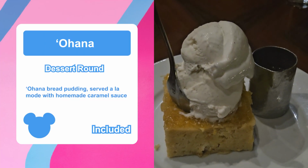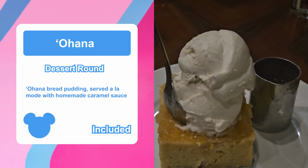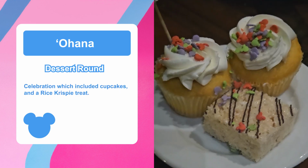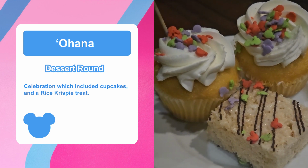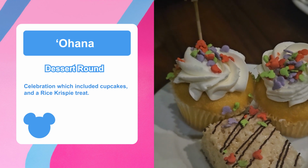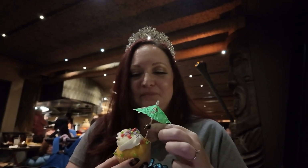For dessert, there is the famous Ohana bread pudding. This is served a la mode with homemade caramel sauce. Our waiter also brought a celebration plate for my birthday, which included cupcakes and a Rice Krispie treat. Let's see how this tastes.